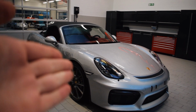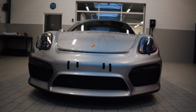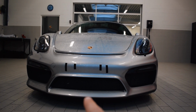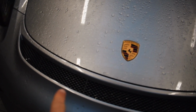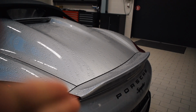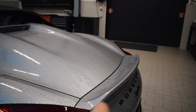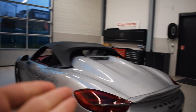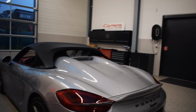For me, this car is a GT4 without the roof, if that makes sense. You can't keep away from the fact that this car does share some bits with the Cayman GT4, such as the front bumper and the little grille in the hood. The only thing this car doesn't have from the GT4 is the massive rear spoiler. But I think a rear spoiler with a convertible wouldn't quite work, would it?